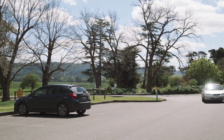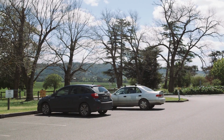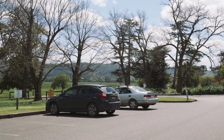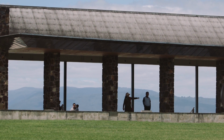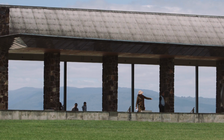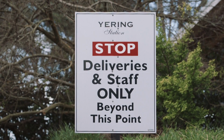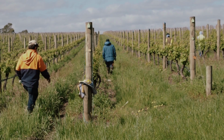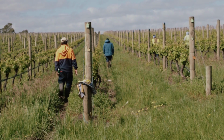Provide parking for tourists and visitors to the winery away from your vines, preferably on a hard surface. Prevent anyone taking shortcuts through your vineyards. They must stick to roads, designated tracks, or hard surfaces. And do not allow visitor vehicles to drive in the vineyard. Don't allow tourists or unauthorized visitors entry to your vine rows.